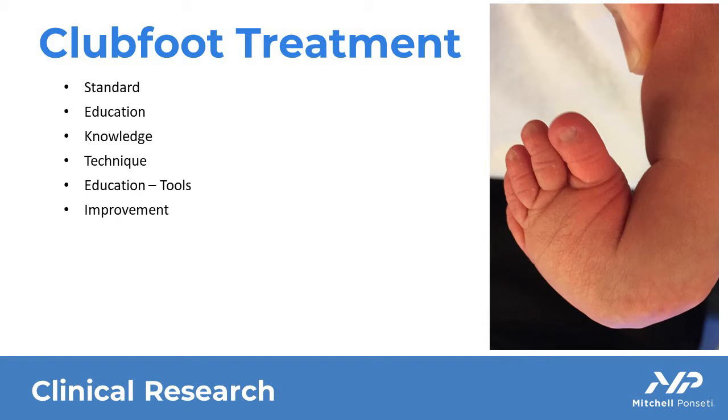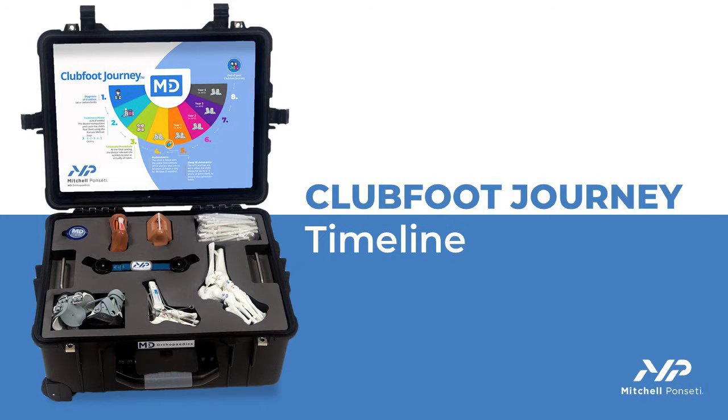Now we can ask, how can we get the first primary correction in over 90%? How can we get that? That's extremely important because clubfoot treatment depends on a good standard, a good knowledge and understanding of the deformity, and a good technique to apply a plaster as a second skin on the baby. So we need a good education of every resident who wants to learn the method, and we need good education tools for that. And here is the point where MDO is coming in to improve our knowledge with that excellent tool suitcase I would like to present to you.